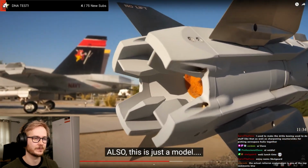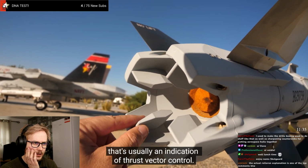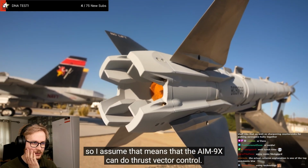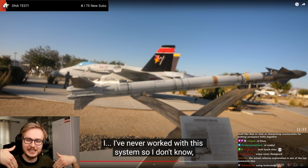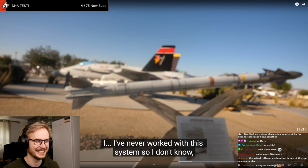The 9X. Also, this is just a model. That hole. But you can see, anytime you have something in the rocket plume itself, that's usually an indication of thrust vector control. So I assume that means the AIM-9X can do thrust vector control. I've never worked with the system, so I don't know 100%, but is that to give it more speed? Like if you want it to slow down a little bit, you can just flap the flap and make less fire come out of the back. I'm sorry, I'm just using basic words because I don't know all the advanced words in English, okay?